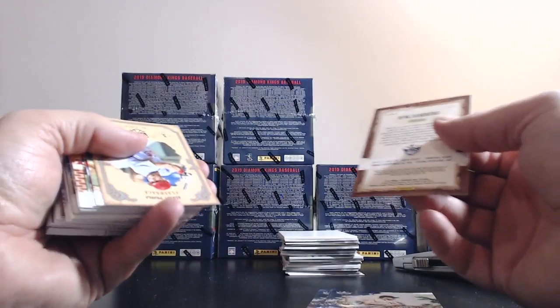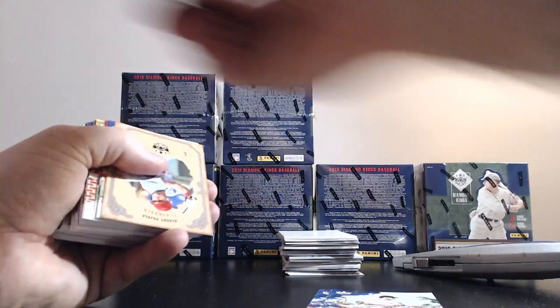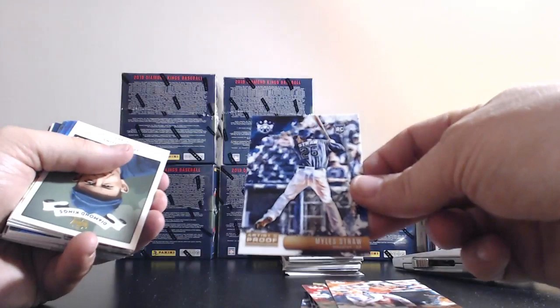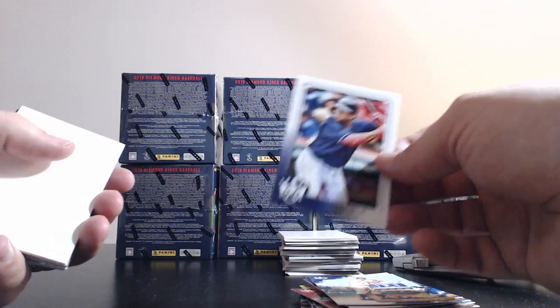Ryne Sandberg, Chicago. Albert Pujols, flashback, St. Louis. Artist proof is Miles Straw for Houston. All right, Eddie Collins for Chicago. Crowning moment is Jose Ramirez for Cleveland, Orlando, Florida. Very nice.